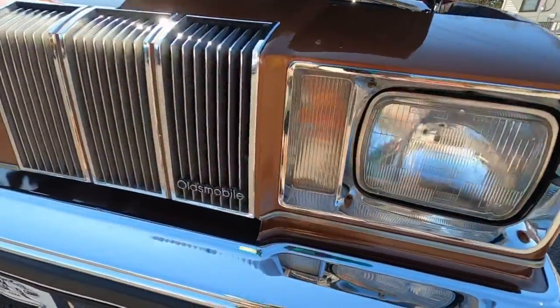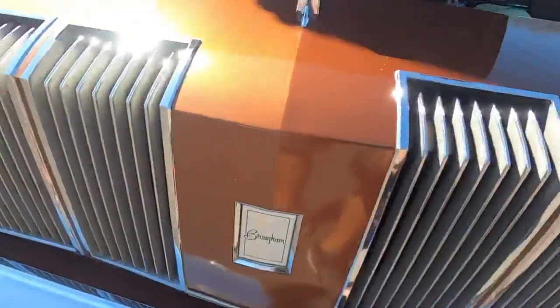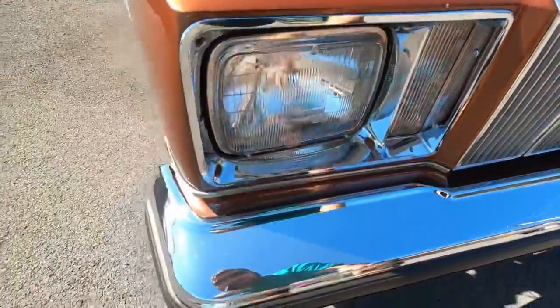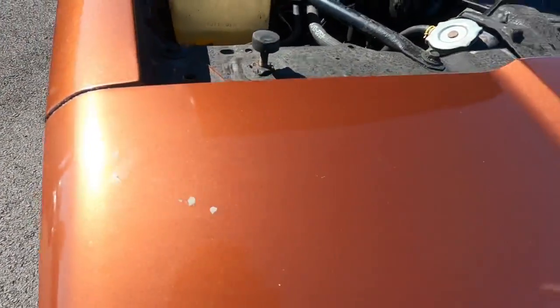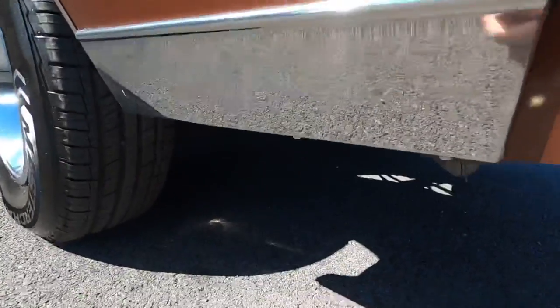Going back. Do got a few imperfections here on the paint. Looks like some sap or something. You got a chip here, chips. Little spot there. All the chrome's looking okay. It's not perfect, but it does look pretty good. Little spot there. Also a couple chips up here on top. Coming down this lower portion here, a little chip there, some on the side.